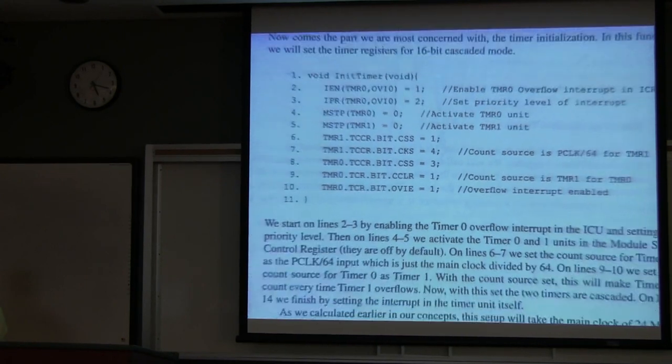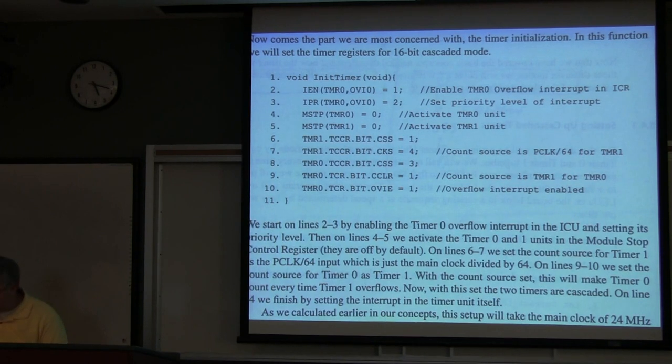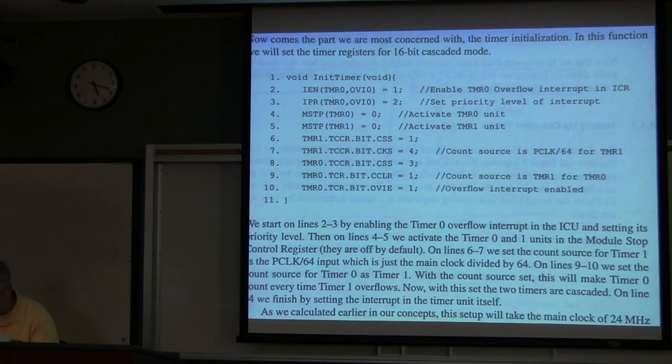This is when I also need to pull up the manual. This is not going to work out well. Hold on a second. We'll need to pull up the manual.